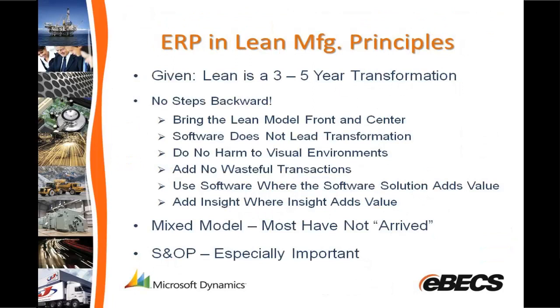So as you're looking at selecting a product, and as you're looking at deploying a product, and you're looking at putting ERP into a lean manufacturer, here are a couple of principles I came up with. Given lean's a 3 to 5 year transformation, and it really is a transformation of the way you problem solve, the way that you think, as you move toward a new ERP solution, you want to put a stake in the ground: no steps backwards. You want to bring your lean model front and center in your selection process and then in your implementation process. Make sure everybody understands that software does not lead transformation. Software can support transformation. It can give you the information you need to support your Kaizen type of strategy, but it does not lead transformation.